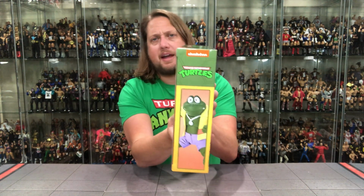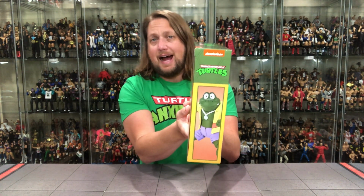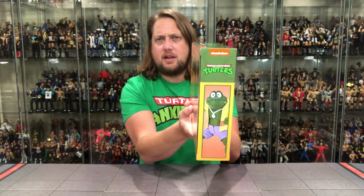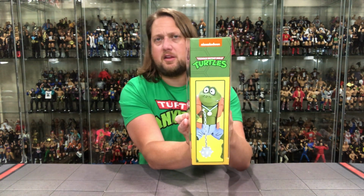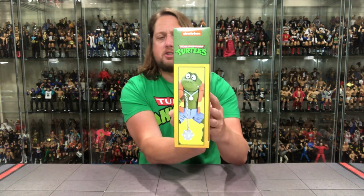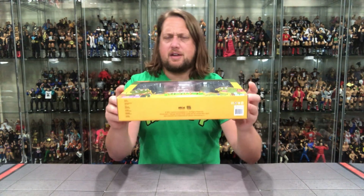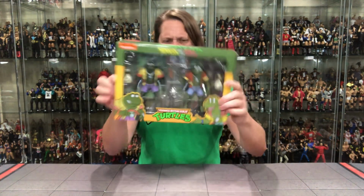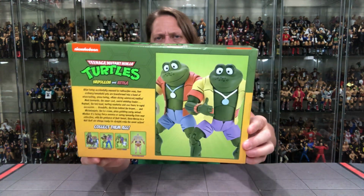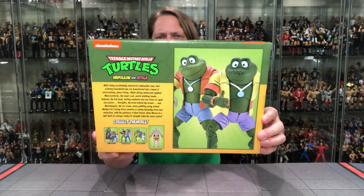But then on the side of the package, you got one of them there. I believe, is that Attila? I'm not sure which one's which. That's pretty tough. I think that's Attila, and I'm guessing this is Genghis. It could be the other way around for all I know, but little glamour shots on the side, Teenage Mutant Ninja Turtles on the top, credits on the bottom, UPCs on the bottom, all that fun stuff. And on the back, there you go. You got the 2 glamour shots of the figures there, and you got the Turtles logo up top.